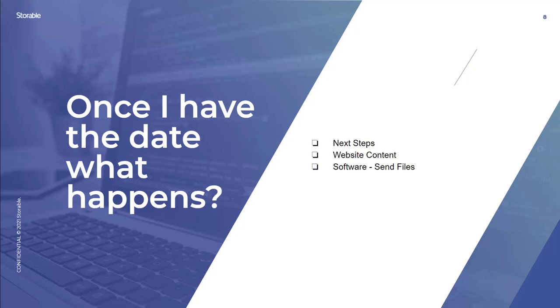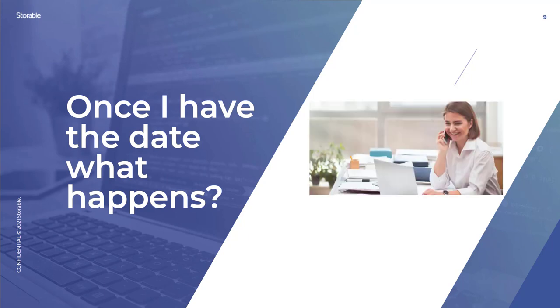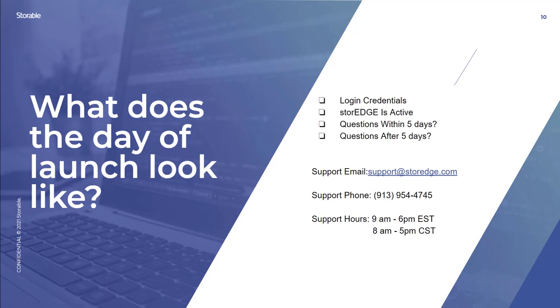Based on the software that you're coming from, we have a list of what information will and will not come over in the conversion. Please see that link and file that matches your existing software. Our friendly implementation specialist is going to be there with you throughout this process and will answer any questions that you have. What does the day of the launch look like?